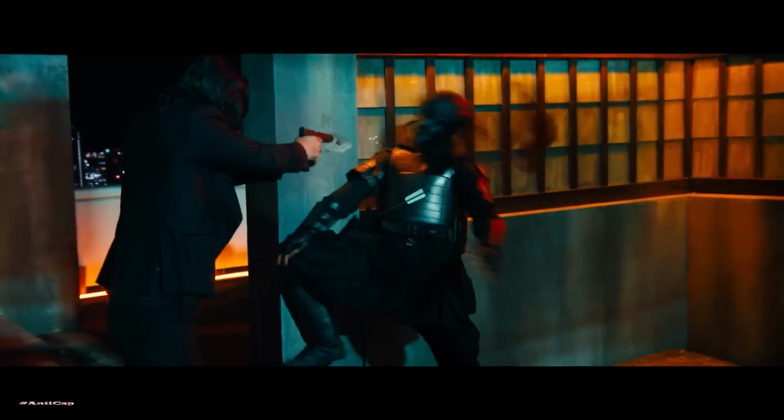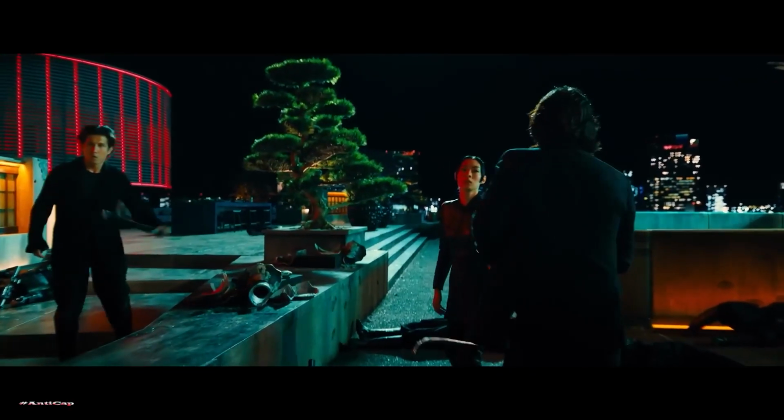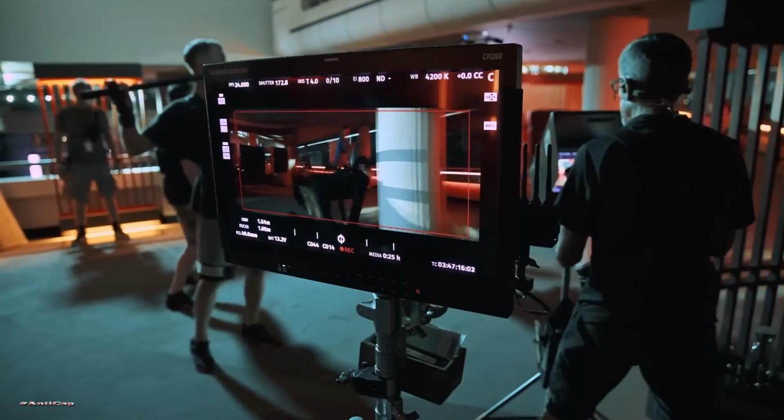I've always wanted to do archery, so when that was part of my action choreography, I was so excited, and that was part of the character. Akira's main fighting weapons are a knife, I think a switchblade, and a bow and arrow.